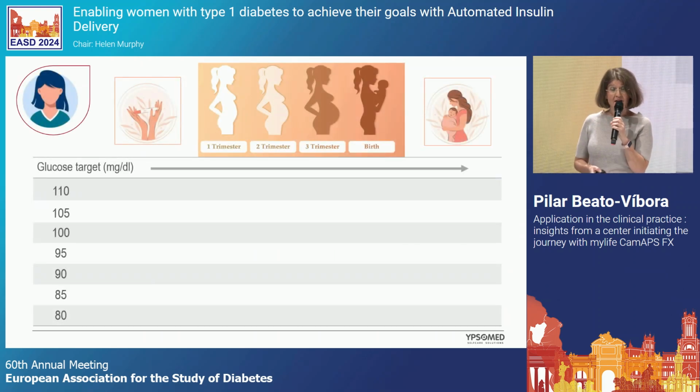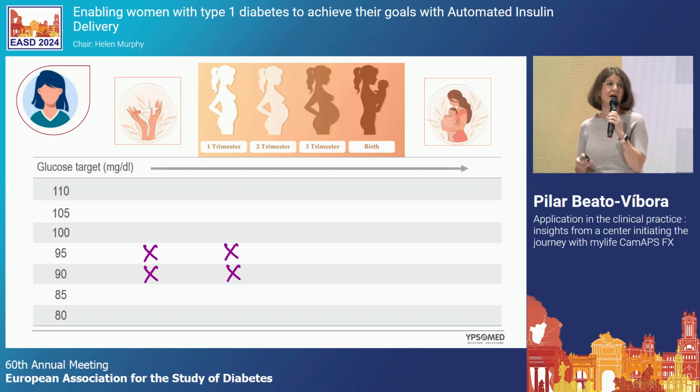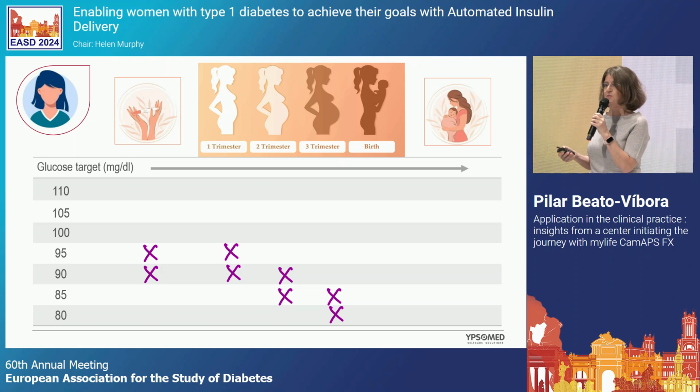Regarding glucose targets, what we did with Jael was to go from 90 milligrams per deciliter before pregnancy and in the third trimester. Normally we use more than one target per day, to 80 milligrams per deciliter in the second part of the pregnancy, and to go back to higher targets after the baby was born.